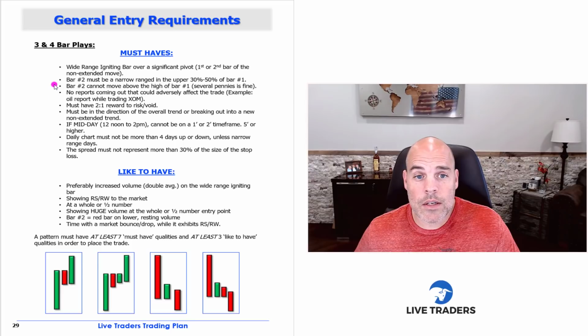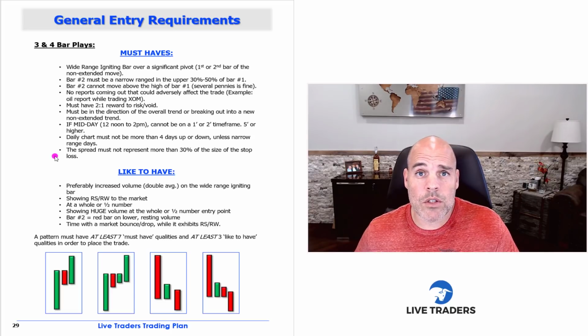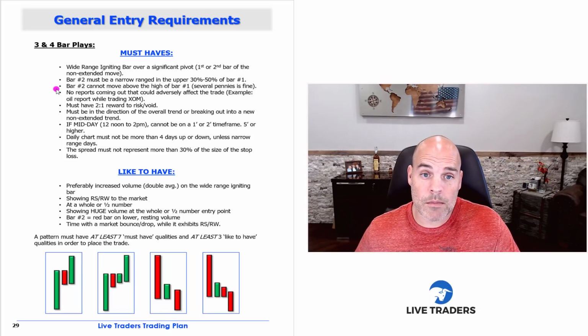Now, you can see which ones are more valuable to you as you gain more experience. I like to have as many of these as possible. So when it says at least 7, I would prefer to have all 9 of them, to be honest with you, because those types of patterns fail far less frequently than if you have fewer of these must-haves and like-to-haves, okay? But here's the thing.